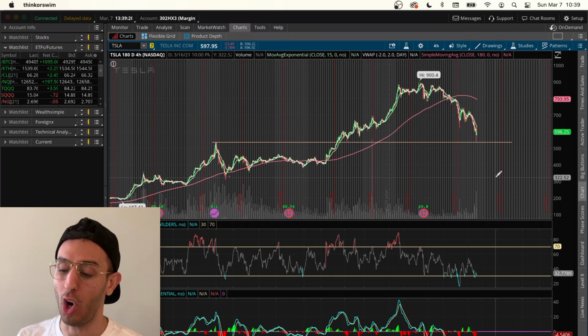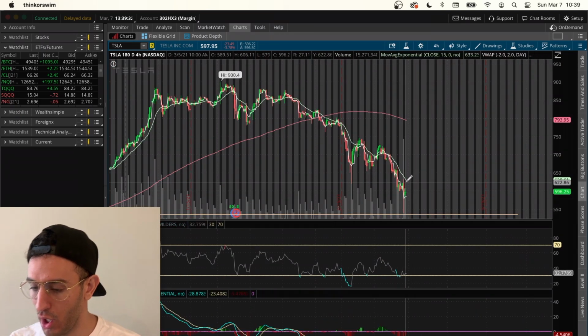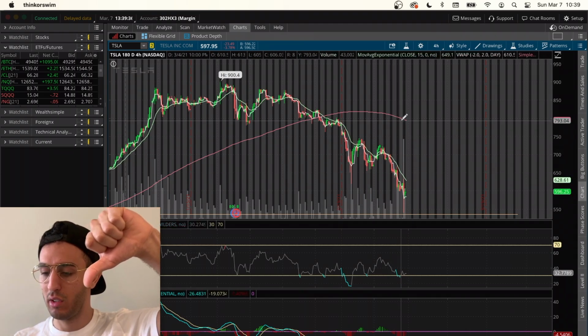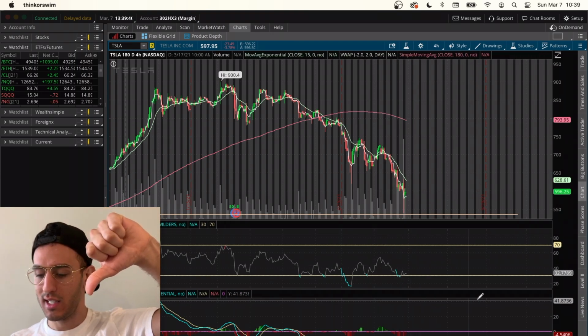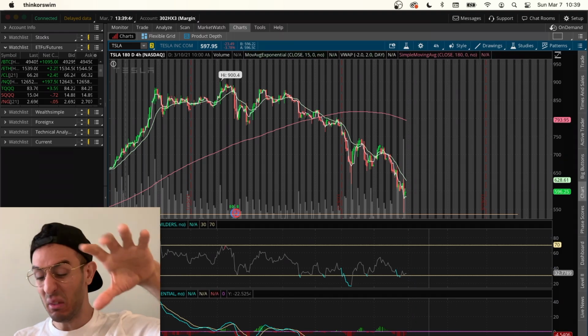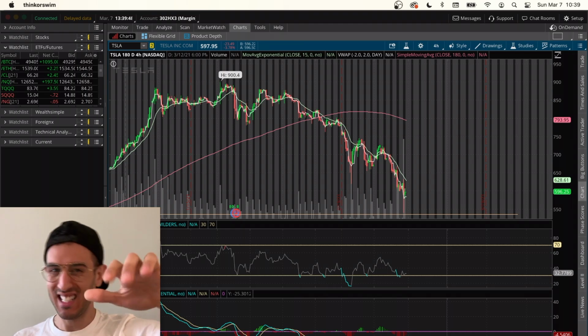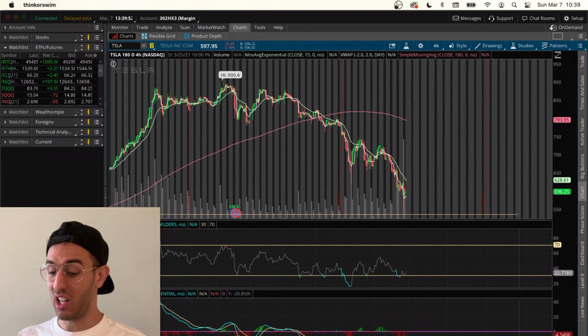So, from a technical point of view, I'll just zoom in here. We're below the EMA line. That's a negative sign. We are below the SMA line. That's a negative sign. RSI is oversold, so that's a good sign. And the MACD is more or less trying to have the blue line cross the beige line. I would say it's neutral just based on how it's looking right now. So we're not looking the greatest for an entry position.